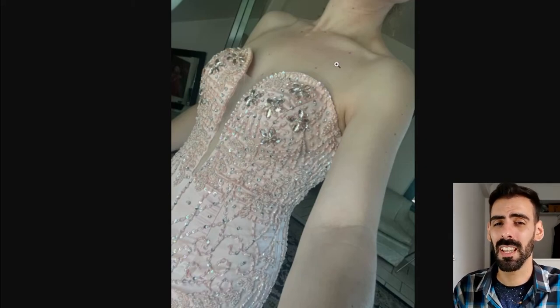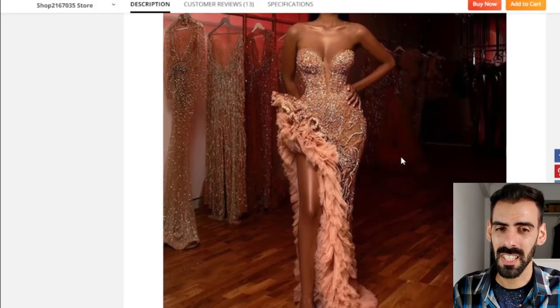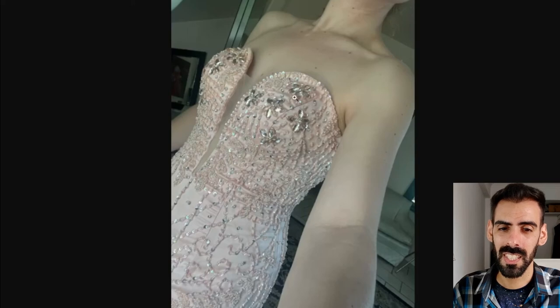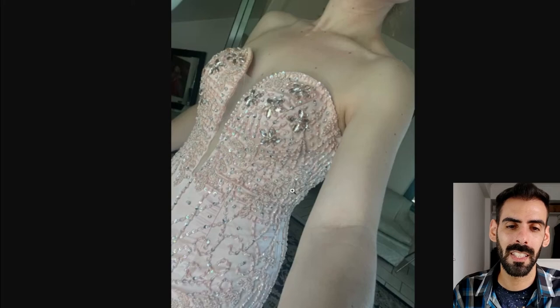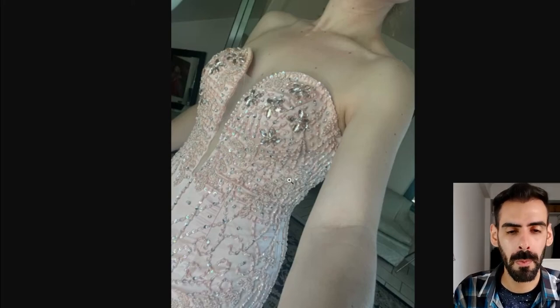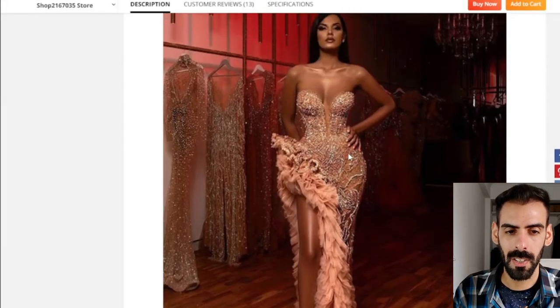I am not going to lie, I am disappointed with this dress. When you look at this, this is everything that you want, and this is cute. I like the work, but it's not the same. It doesn't look expensive. Looks very beautiful, very pretty, but it doesn't look as expensive as this. Wow. Okay, next dress.